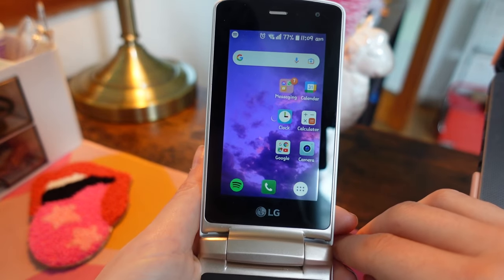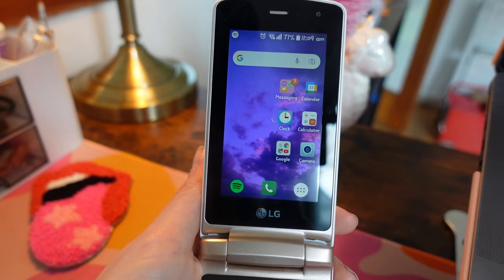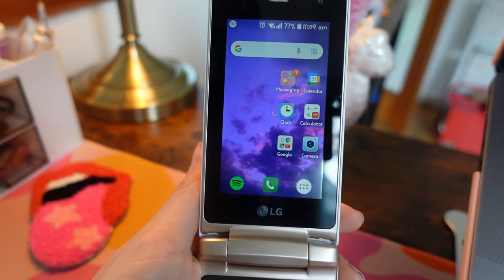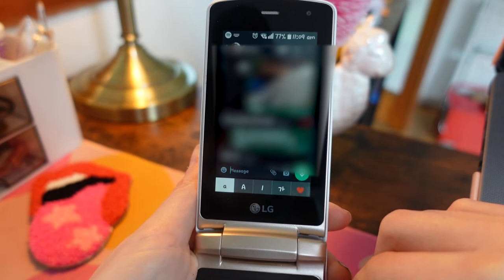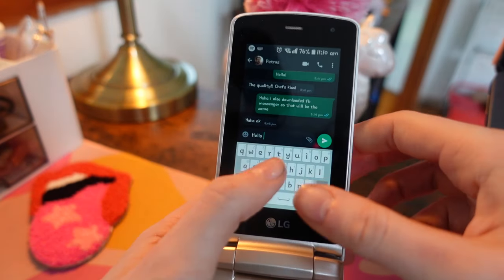It's gonna be quite a weird transferring over period. I'm gonna have to tell everybody my separate number for WhatsApp and for general calling and texting and ask people to add me into the WhatsApp group chats. As for typing, it's actually not too bad. Let me message Petros on the flip phone. On some apps you can type with the tap screen keyboard. It is quite small.